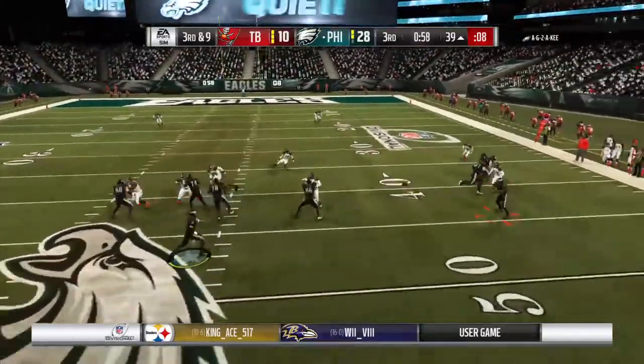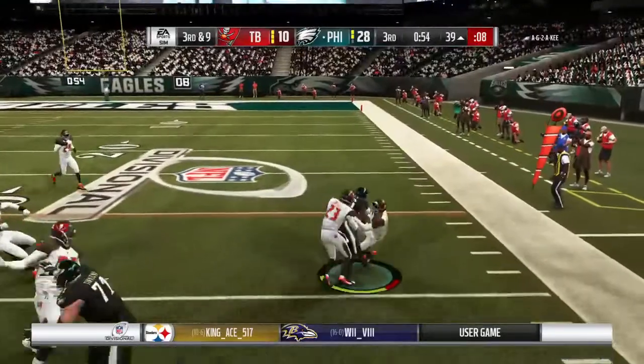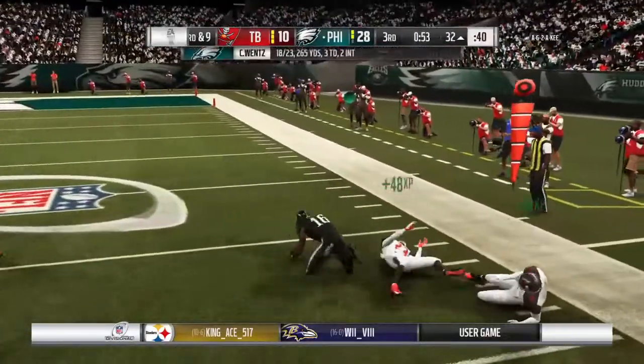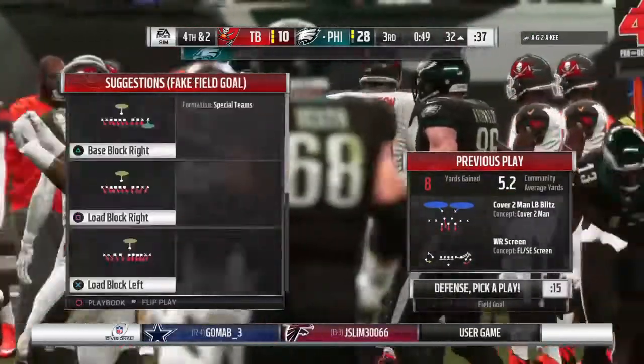Now Wentz on 3rd down. Quick hitter here, it's complete. And he gets it down to the 32. It'll be a gain of 8, but it'll also lead to a 4th down.